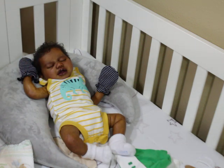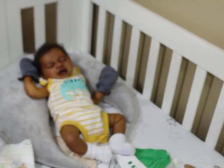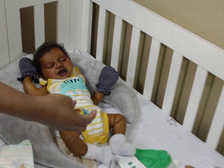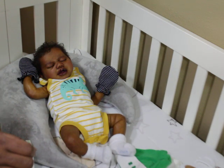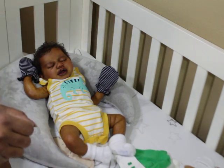And for those that didn't know, Aspen is the prototype. He's the prototype Aspen, sculpted by Claire Taylor, painted by me. This pacifier, I just clipped the nipple. And also this pacifier came from my friend Stacy from Gianna's Baby World Reborn. So, thank you. I'm just now finally using it. Like I said before, I will use stuff late, but I will use it. Why you got like little fuzzies in here?